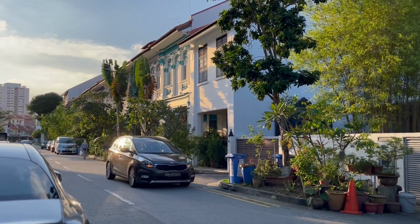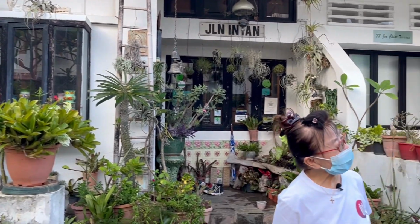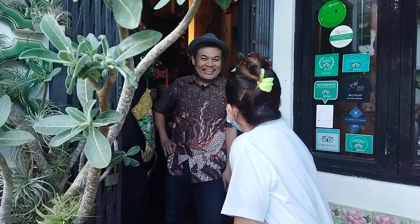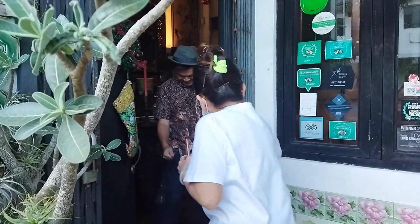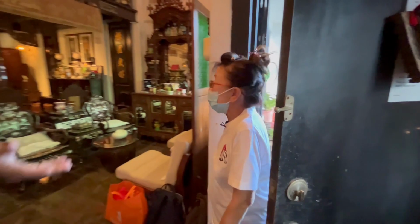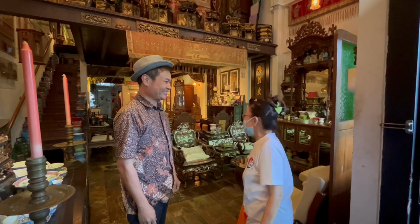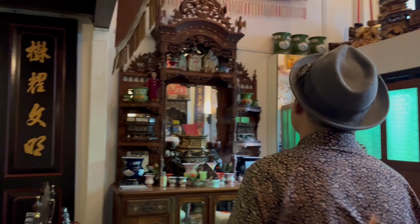I've been tracing my roots as a Peranakan for the past 20 years, and often I'm faced with a blank wall. Hello, Alvin! Luckily, a friend introduced me to Alvin, a Peranakan antique collector whose very own home is a museum called the Intan. It's lovely. Perhaps here is somewhere I can search for my roots.